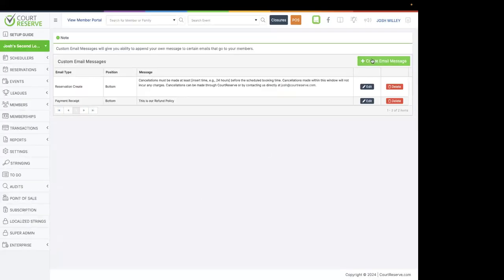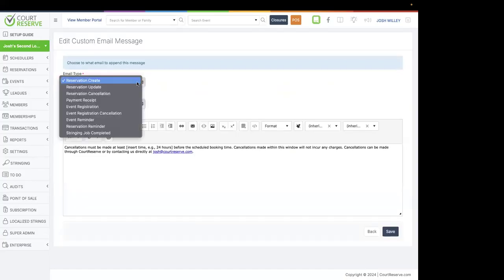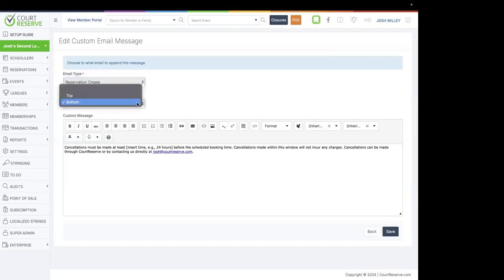So from here, if we go to create or edit one of these custom email messages, the first step here is to choose which system notification email that we would like to add this message to. So it can be related to reservations, events, or anything payment related. We can choose if the message that we're adding will be included on the bottom of the notification or the top of the notification. And then we can add any custom messaging that we would like to add to the system notification. So anything we add here is in addition to the information that members already see in that notification.